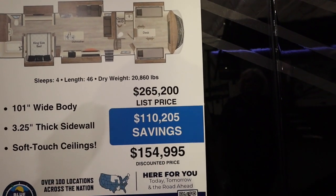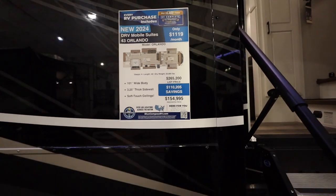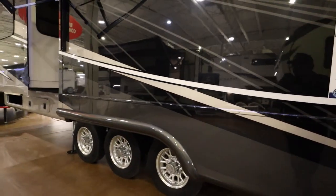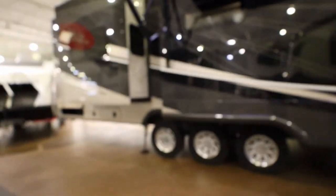$110,000 on this unit. So get it for $154,995. These are really top of the line for people who want to go full time.